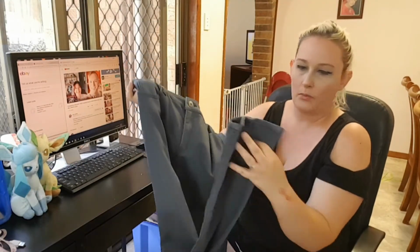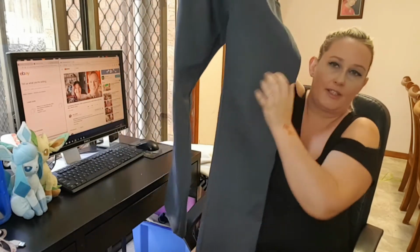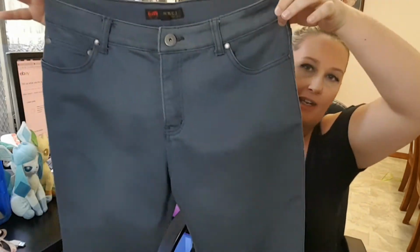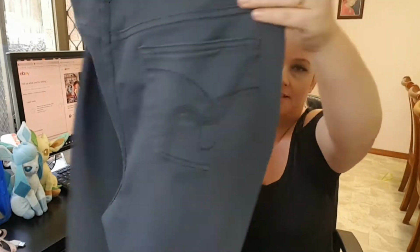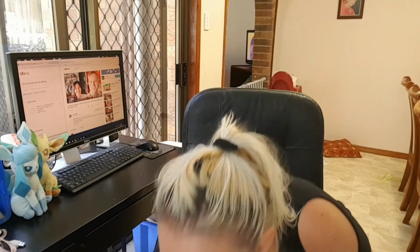I don't feel like anyone wore these, or maybe they wore them a couple of times, but they're in really nice condition and they're a nice grey colour. On the back there's no brand on it, like you know how a lot of people look for the brand patch or whatever you call it. Nothing on it, but they are really nice jeans, good quality, you can feel it. I think I might get 20 bucks for those being so new.